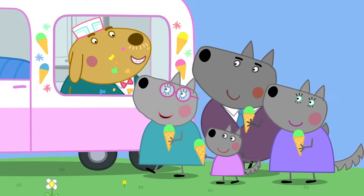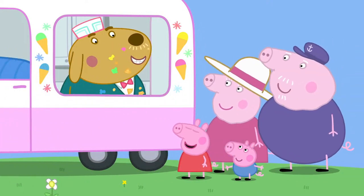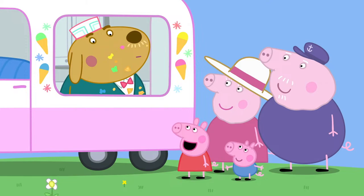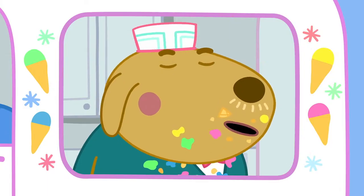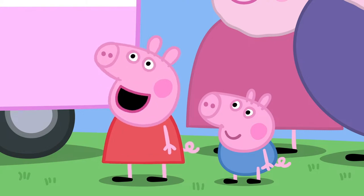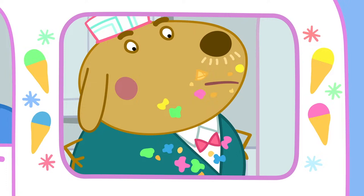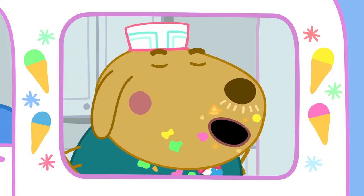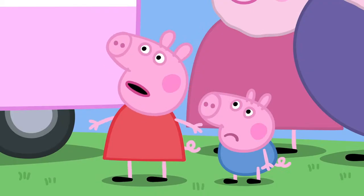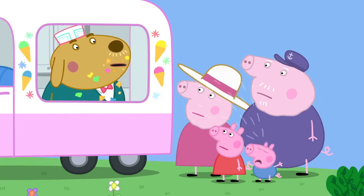Thank you, Mr. Labrador. It is Peppa and George's turn. Can I have a strawberry ice cream, please? Ah, I seem to have run out of strawberry ice cream. Then can I have a vanilla ice cream, please? Oh, there's no vanilla left either. Actually, I've got no ice cream left at all. Ice cream? Maybe I tried too many myself.